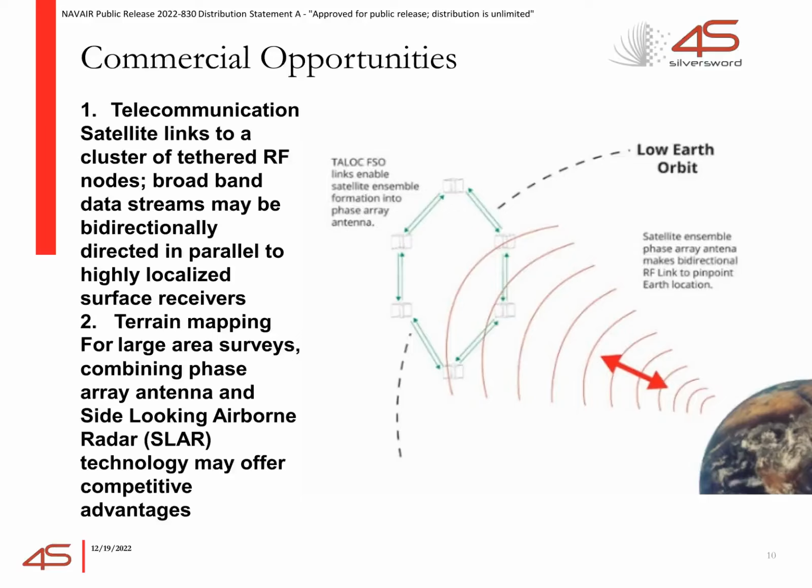Ron, can you also describe some of the commercial opportunities? Yes. In a first example, TALC free space optical links enable formation of a satellite ensemble into a phased array antenna. The large aperture produces a highly directional RF beam focused on selected ground receivers. The bidirectional communication produced in this way adds a new dimension to satellite communications.